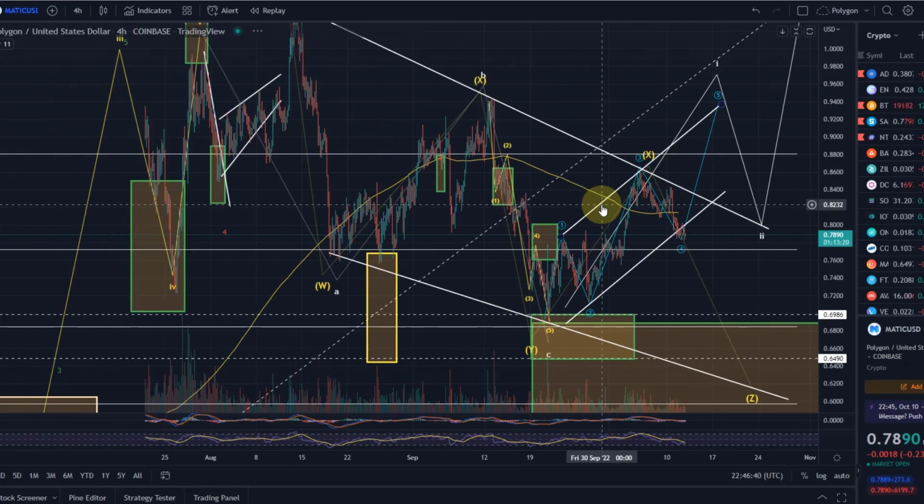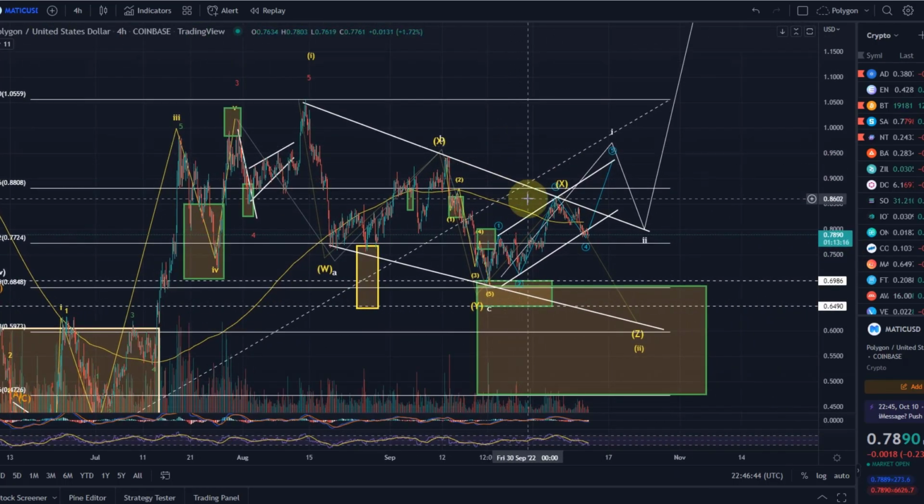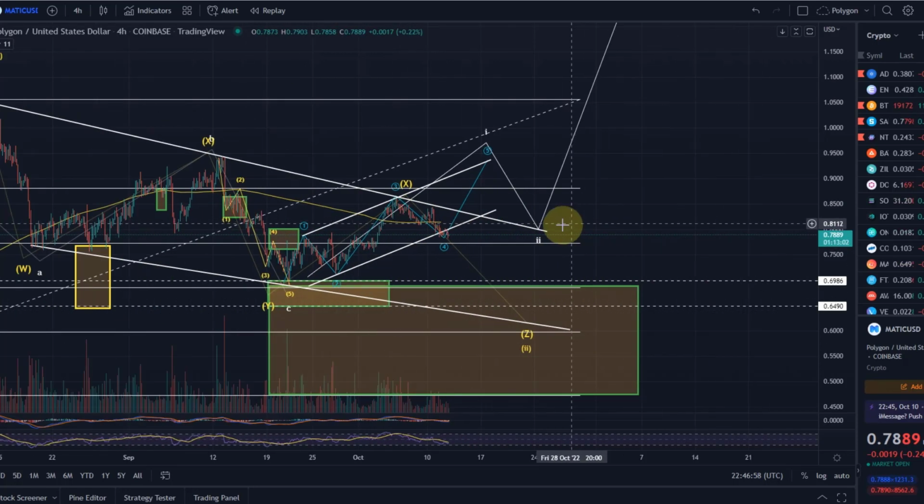So Polygon MATIC continues to be a little bit, let's say, difficult. It's still one of the best looking charts we've got out there. But in the short term, there seems to be a momentum that is going to push the chart further down and the price. So you will remember that we talked about the potential that wave 2 has actually ended here.